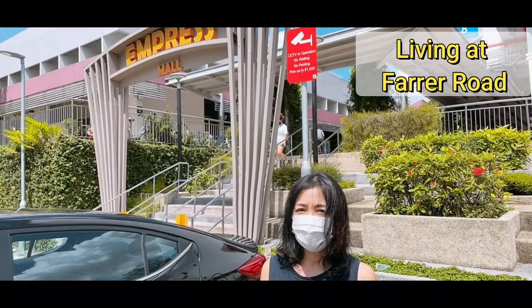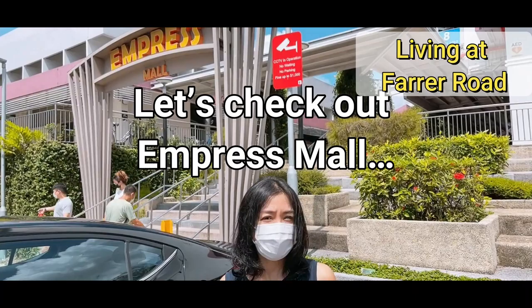Near Farrer Road MRT station, there's a place called Empress Mall. There's a hawker center, wet market, and there are many other shops.